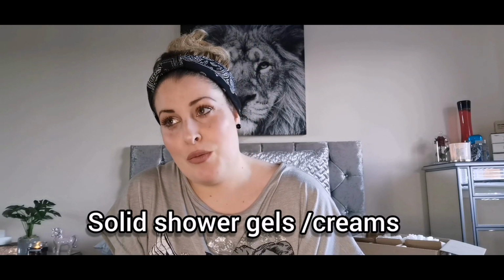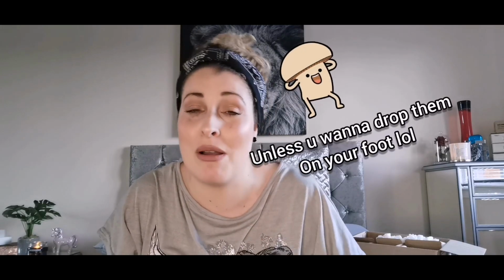They're really, really good. One of the things I didn't like was the shower creams and the shower gels, the solids. The reason I didn't like that is because they basically created a big shower gel bottle, but in a solid. So I don't know how that works for some people. I personally don't think it works, if I'm honest. I've never actually purchased it, but that is because I just don't know how I would use that.